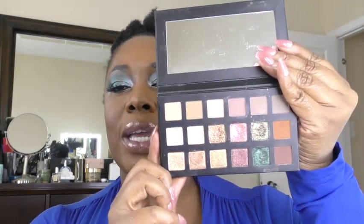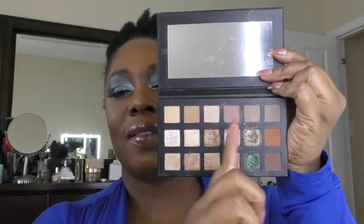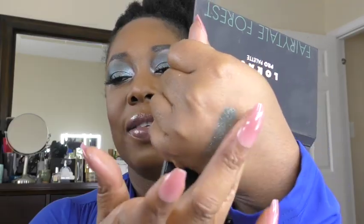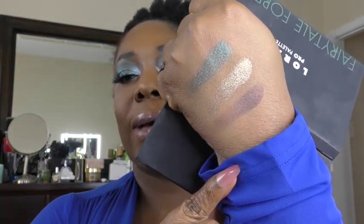In number 4, we have the Lorac Fairytale Forest palette, and I enjoyed this palette. It's a pretty neutral palette except for this side over here where you've got a bit more color. I was sure to use some of these shimmers. Everything applied really well, very easily. I feel like the Lorac formula is pretty solid. I don't hear as many people talk about them, but every time I use one of their palettes I remember, oh yeah, this is good.